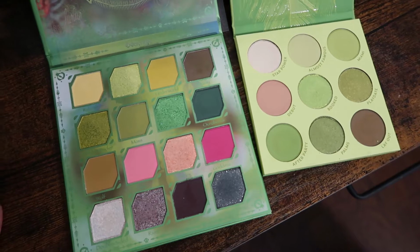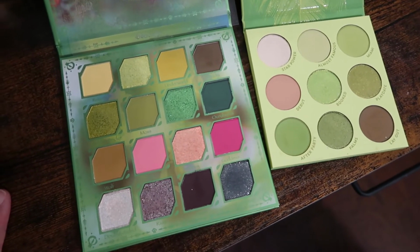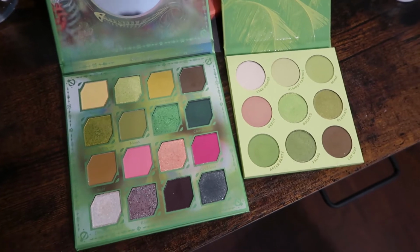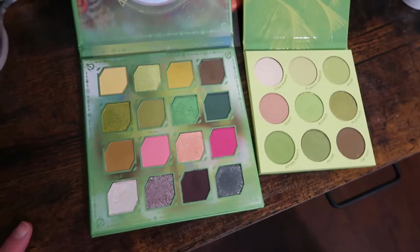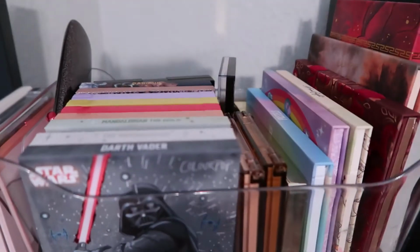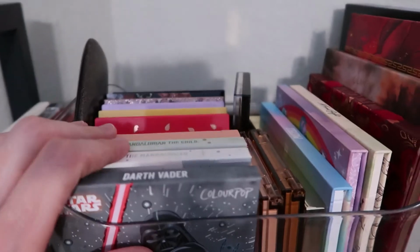Haley, thank you for that little suggestion, and the more I think about it, the more I really want to test these out, do some looks, and give you my thoughts on the comparisons of these two. So these need to come out. Now with that being said, I probably don't need to bring out any other ones.